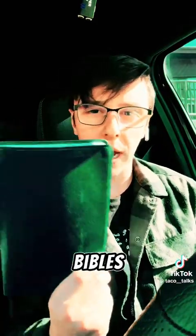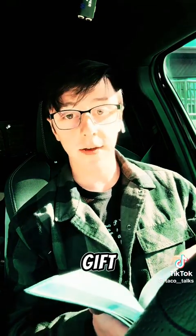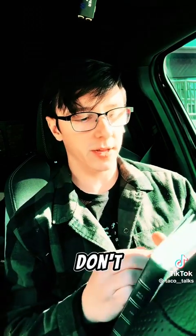Then one of the worst Bibles out there. This is an NIV. I do not like the NIV. This was a gift to me very long ago when I was a kid. And yeah, I do not like the NIV, and we're going to talk about why I don't like the NIV, except for reading the Psalms.